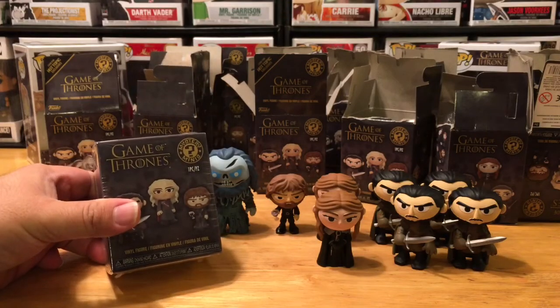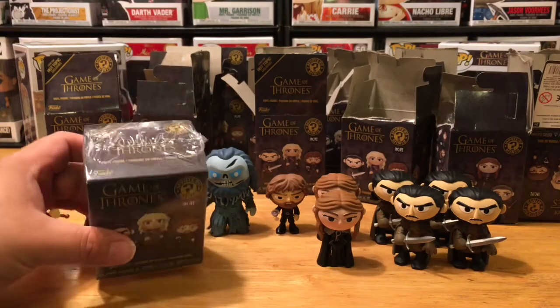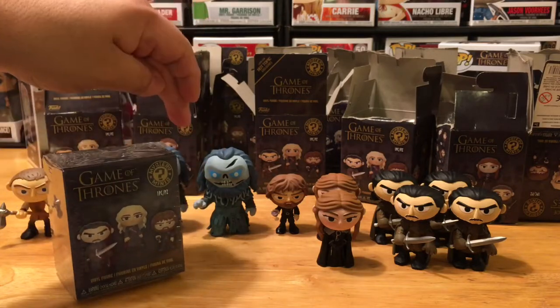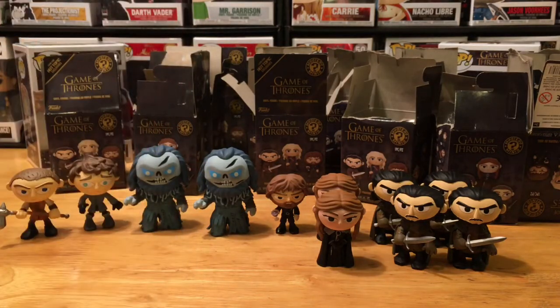Okay, so this is our last one. I will point out it does have some weight to it, so it could be either the Mountain or it could be another one of these glow giant whites. So we'll see. I'm hoping maybe to get the Night King, but I would like the Mountain if we come across that one. But no more Jon Snows, okay? Too many Jon Snows already.